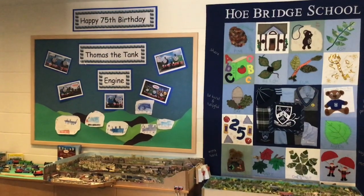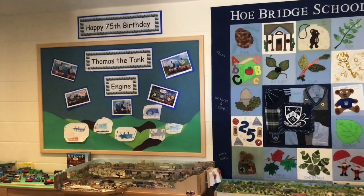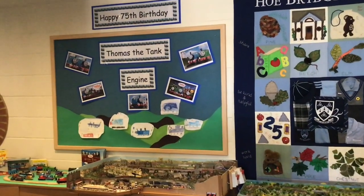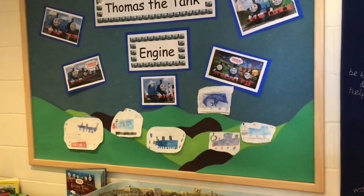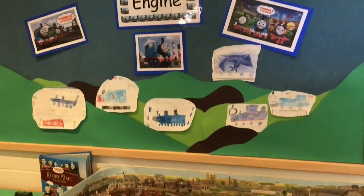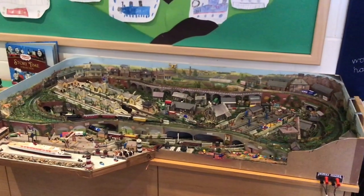We've had a lot of fun this week in school celebrating the 75th birthday of Thomas the Tank Engine. Here you can see some of the children's drawings of Thomas on our display board, following the instructions on Wednesday's challenge. And here we have one of my dad's train layouts.